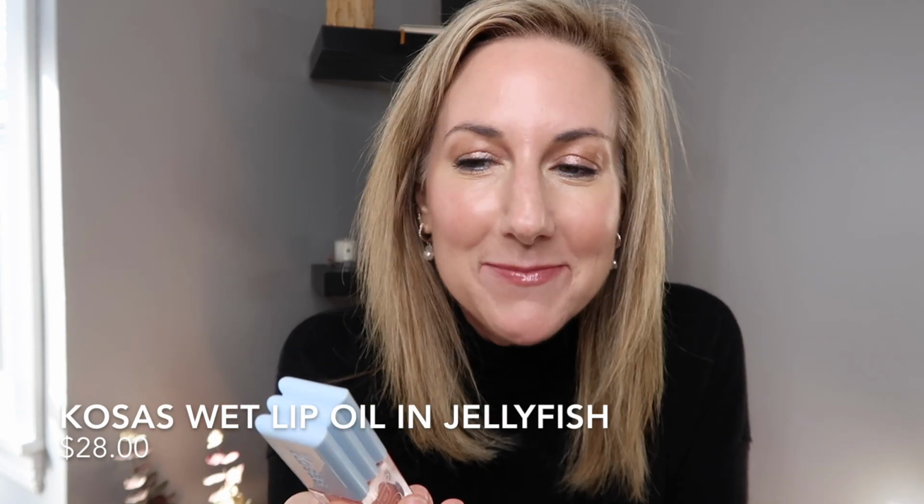Then for lips, you guys, I just put a little slick on of the Kosas. This is their wet lip oil gloss. There's been a couple different launches. Dior did a lip oil, and we just picked this up in Jellyfish. Now, Jellyfish is basically your clear gloss. This is going to have hyaluronic acid in it, peptides, as well as evening primrose oil.